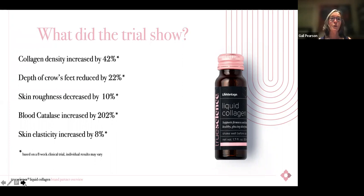And what did it show? Well, it showed the density of the skin was increased by 42%. The depth of crow's feet reduced by 22%, the skin roughness decreased, blood catalase increased 202%, and the skin elasticity increased. Now, these are just all average figures, and some people would have more and some people would have less, and these are all based on that trial that I showed you before.